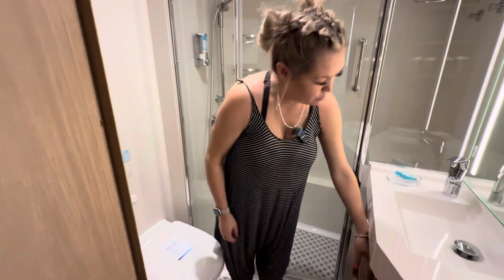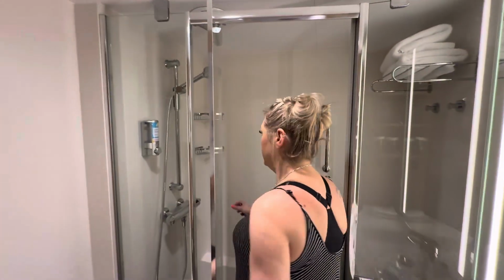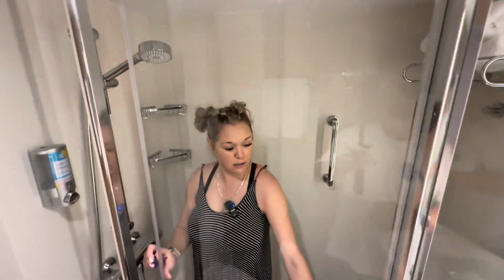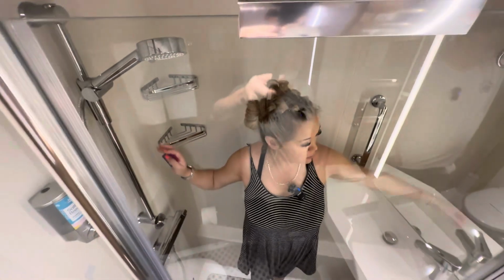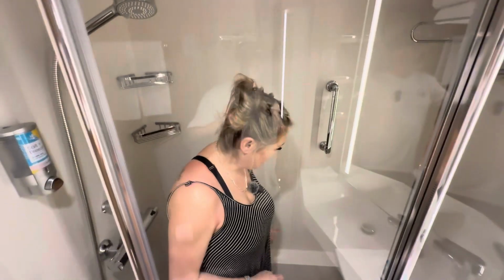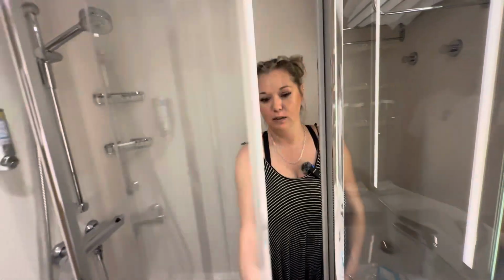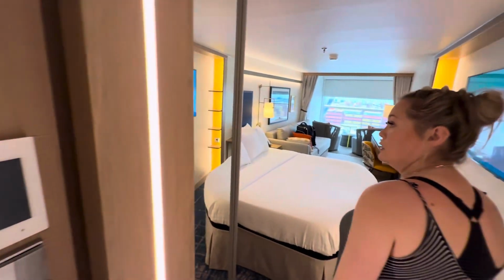But you also got several things of shelving here, but this shower is pretty good size. I mean, look at this. So you've got all this space here. You've got a ledge, and you've got your little seat. Now I gotta find out how to get out. So this is really cool.